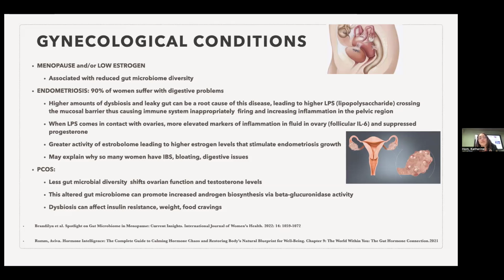When this LPS comes in contact with ovaries, we have more elevated markers of inflammation in the fluid of the ovary. The marker is called follicular IL-6 and suppressed progesterone. Greater activity of this enzyme leads to higher estrogen levels that end up stimulating endometriosis growth. And this may explain why a lot of women battle digestive issues when they have endometriosis.